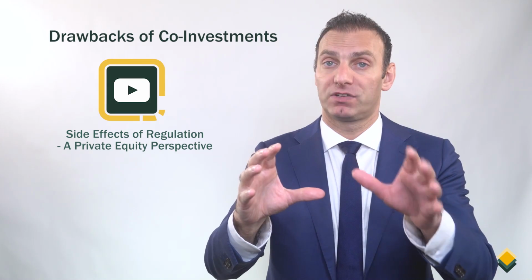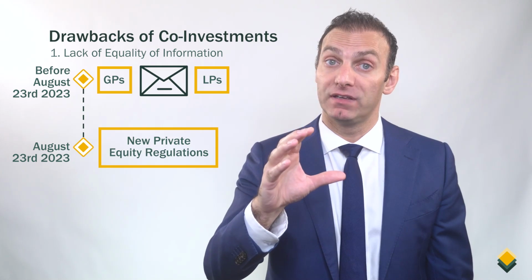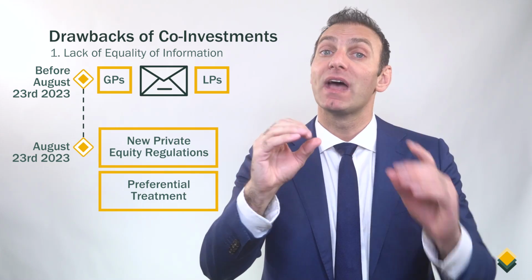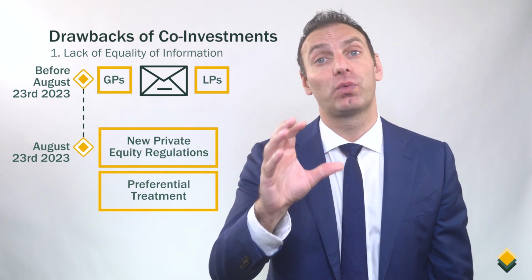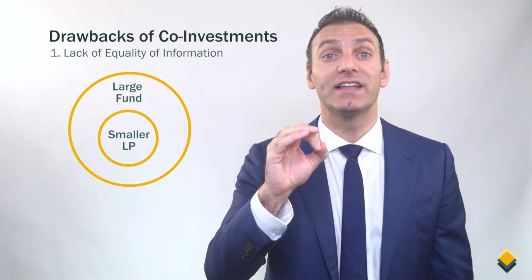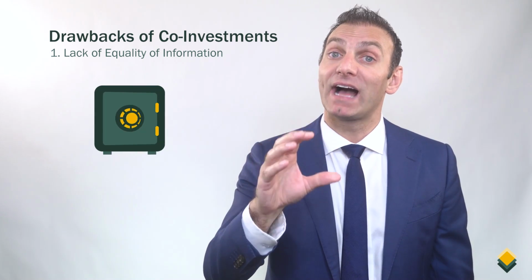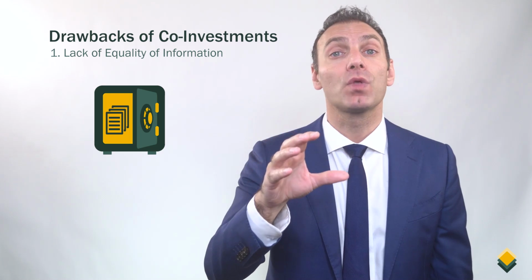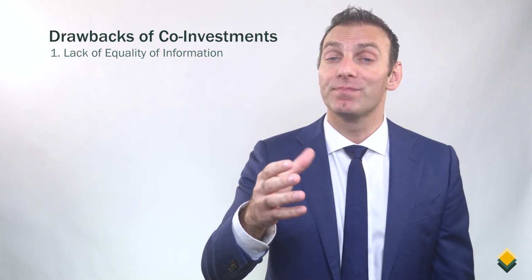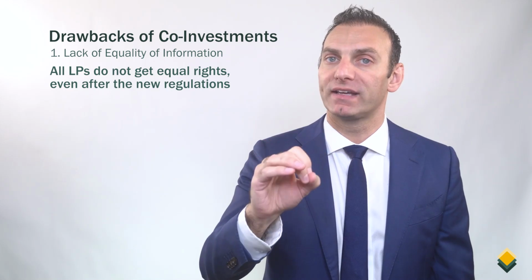But even with the new regulations, certain LPs will still gain preferential treatment because of their sheer size and their ability to act on direct deals quickly. As a smaller LP in a large fund, this could be a disadvantage when it comes to gaining the same access to bigger deals and also getting access to the same information on deals where other LPs are co-investing. So, unfortunately, all LPs do not get equal rights even after the new regulations.